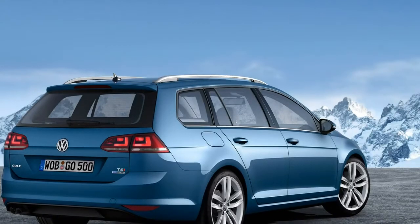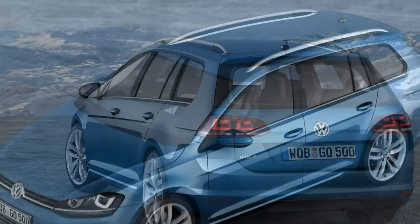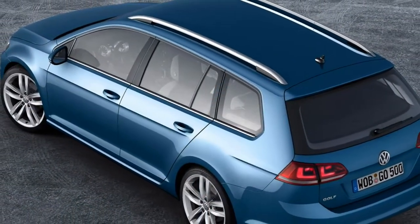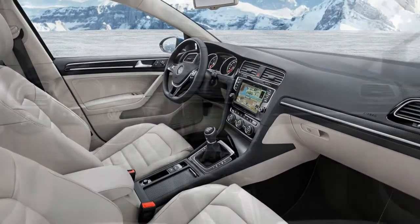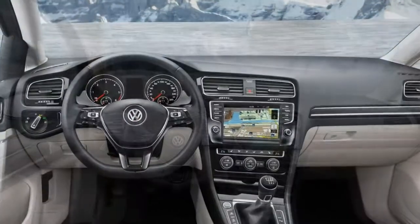New on the range from 2017 is SE Navigation, which, unsurprisingly, is based on the SE trim but adds the Discover Navigation system and Car-Net internet access using a 9.2-inch touchscreen. There's a sporty-cum-luxury vibe with the GT.